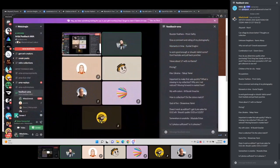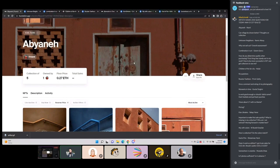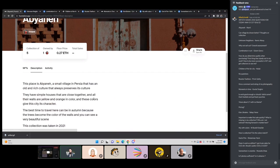Okay, great. So first collection is called Aviana, and this is by Manny. We'll take a look at the collection and go over the questions I had. Actually, let's just go to the questions first. It says, just before I even do a rundown, can the village be shown better? And then thoughts on the collection. So pretty simple questions here. So let's read the description.